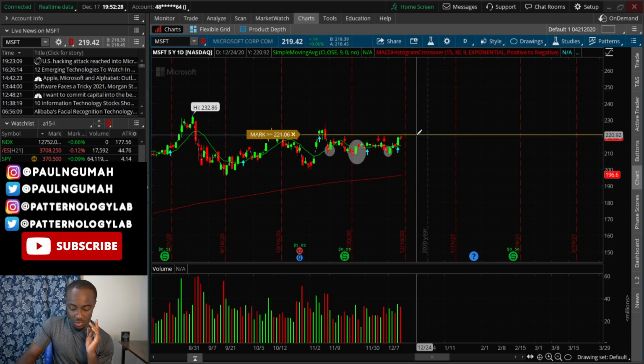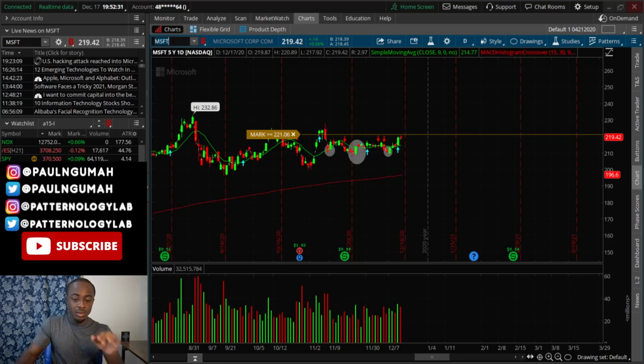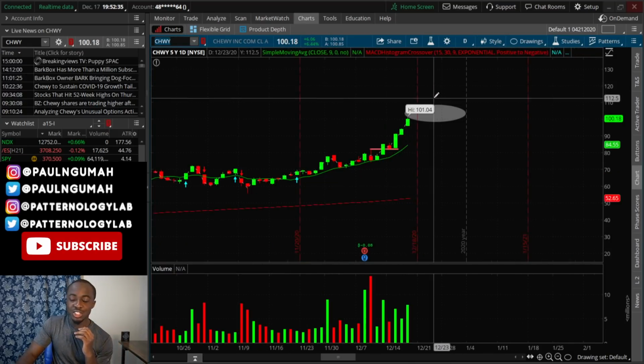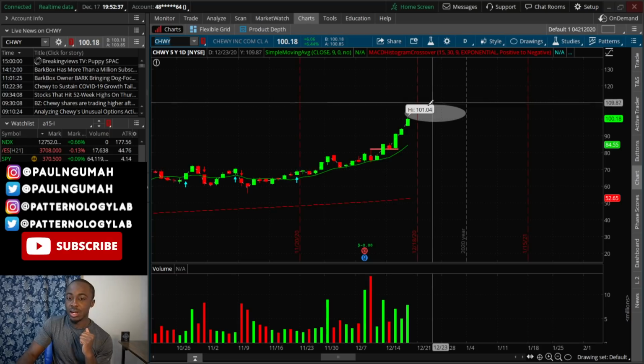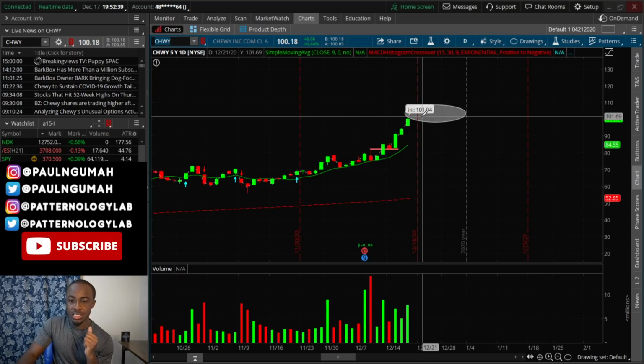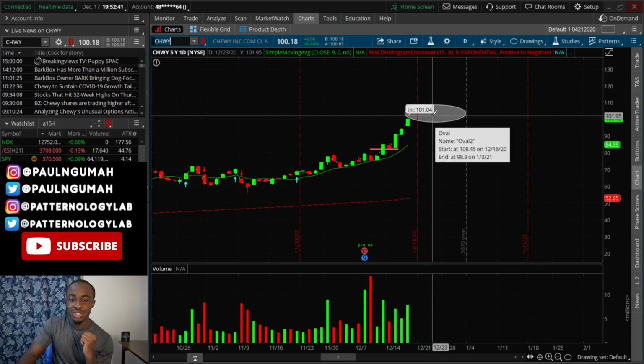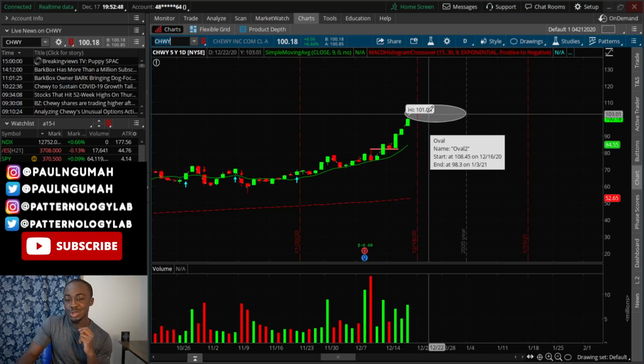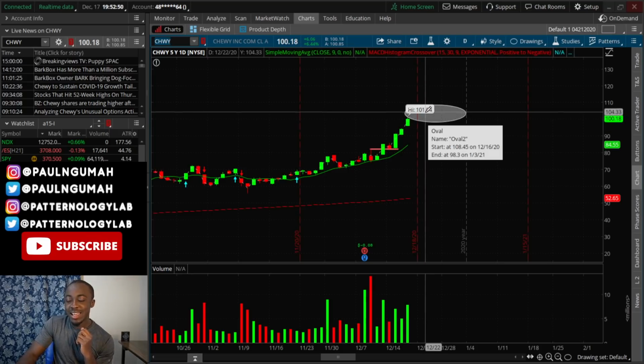Now, the next one that we're going to be covering, oh, let's talk about Chewy. Chewy is just crushing shorts right now. It's destroying shorts. It's almost right next to the price target. Could it go higher? I think it could. I think just a little bit more. I think it has maybe 2 more days in it. I think it has just a little bit more juice to it. It might go a little higher, all right?